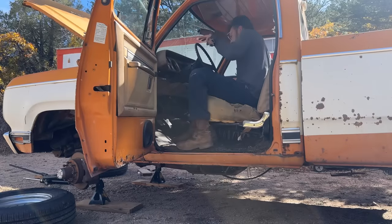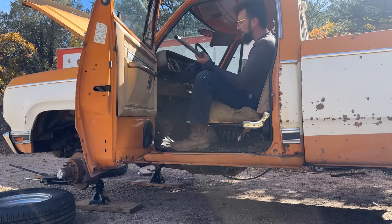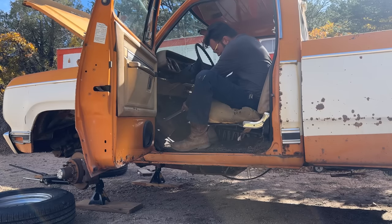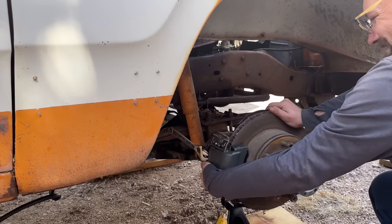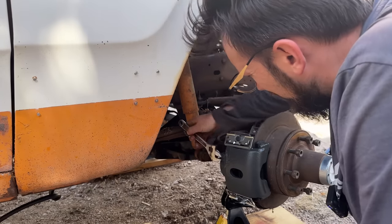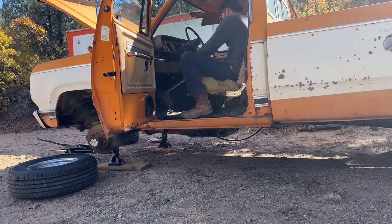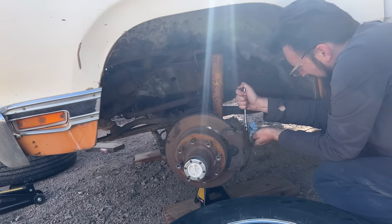All right, pro tip, if you're ever bleeding brakes by yourself, what I've done is press it, pump it six times, seven times, whatever you want to do. And then I found this pipe laying around. My breaker bar wasn't long enough, so I found this. Press it down, shove it like that. It's as if someone else is in there holding it for you. There we go. Big ol' air pocket.